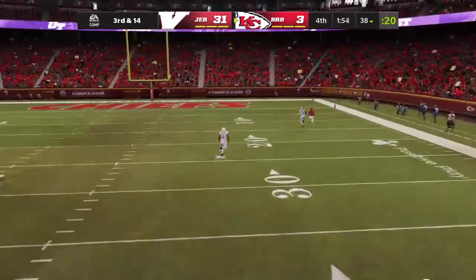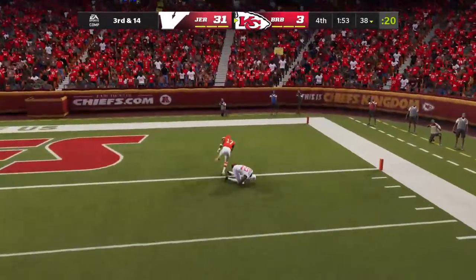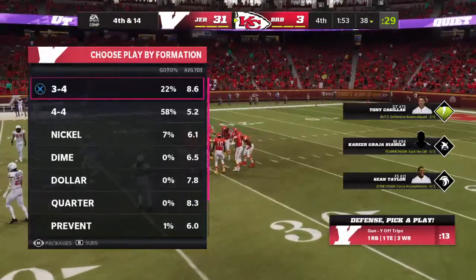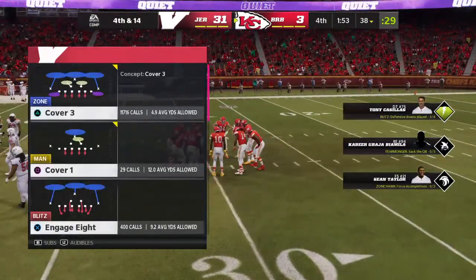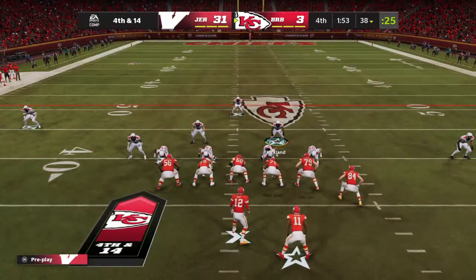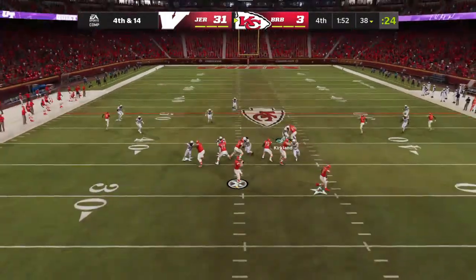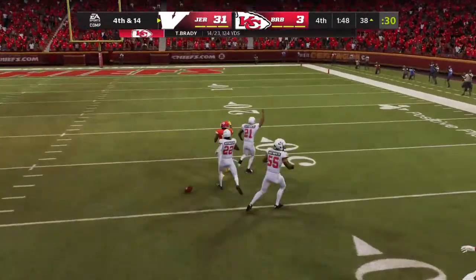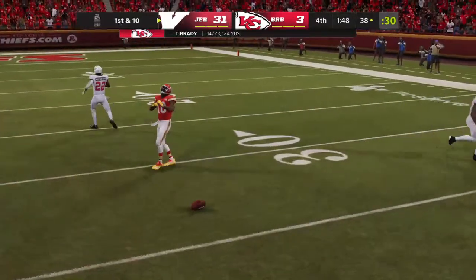Now a desperation throw deep downfield. That one a little too high as it's knocked away and incomplete. We've seen that the deep ball's been a part of their game plan all afternoon, but they've had trouble hooking up on it, unable to successfully find the end zone over the top. Now Brady, got to have this one. That's going to be knocked away and incomplete.